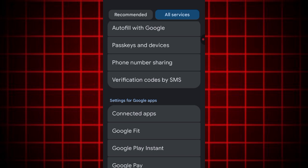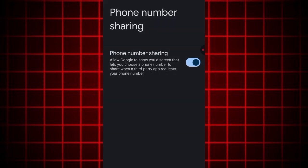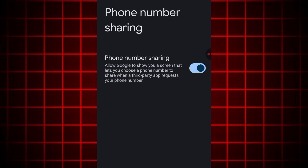So tap on phone number sharing, and over here you can see this is turned on. So what you do is you turn this off. Once you turn this off, it means Google will stop sharing your phone number with any third-party app. As you can see, it's written right here on the screen. Allow Google to show you a screen that lets you choose a phone number to share when a third-party app requests your phone number. Basically, Google will stop sharing your phone number to any third-party app.